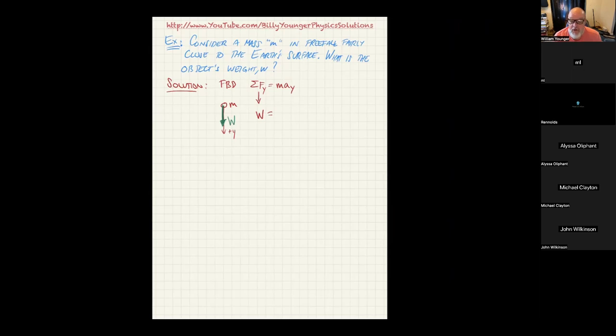Exactly. And since I chose downward as positive, it's actually positive 9.8. Instead of actually writing 9.8, I'm going to write the symbol, because then it gives us a little bit more understanding. So I'm going to say it's the object's mass times g. The reason g is more general than writing 9.8 is that g would be understood to be gravitational acceleration for wherever you are.